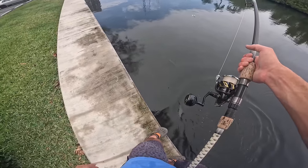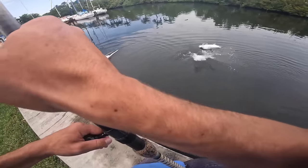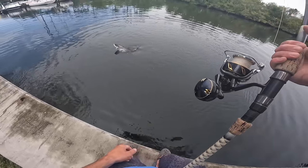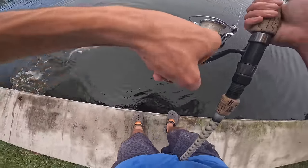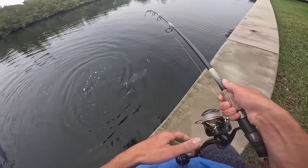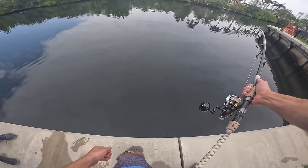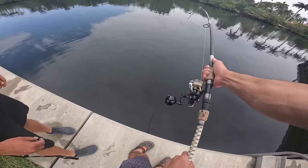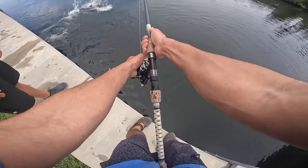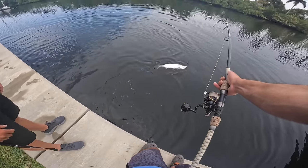Let's freaking go, baby. Nice fish on. Sick, dude. Oh yeah. That's what I like to see right there. Gonna have to walk this fish down. There's some megas. Yeah. This guy does not want to give up, dude. All right, I think he's about done.